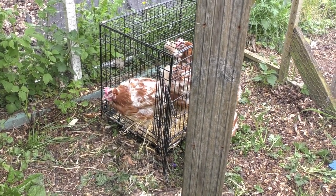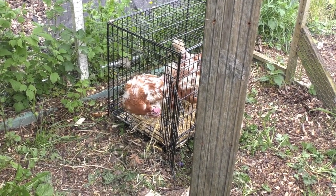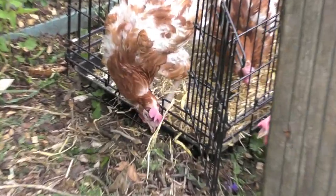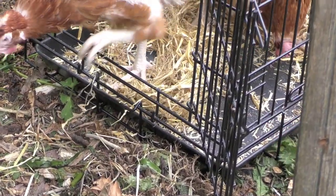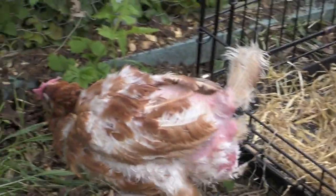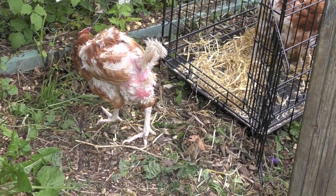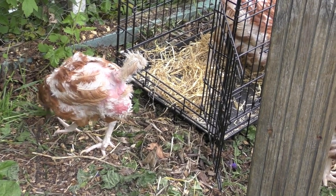Come on, chicky chicky woos. Come on, you know you want to come out. Do it, do it, do it. Go on. There we go. Third one's out. Looks like a chicken prepared for your dinner, doesn't it?